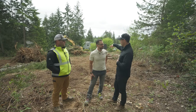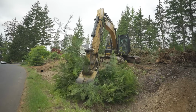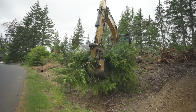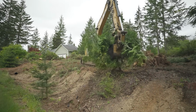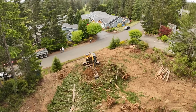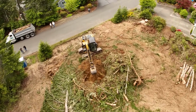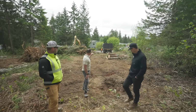What's going on here and how much of this lot clearing are you guys actually doing? So right now we've taken down all of the trees that we're going to take. Basically, we take down everything that has to come out for where the house is going to go, and then everything around it to actually build the house. Yeah. So there's a whole lot of project development that goes into it, working with the Architectural Control Committee, getting all of their approvals. In this case, we're actually doing our own trucking.